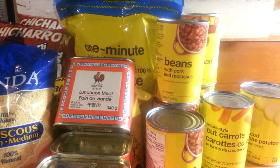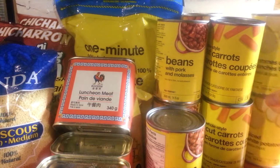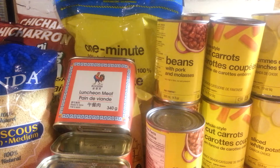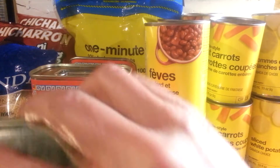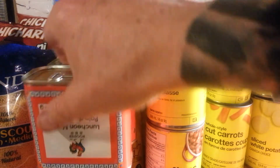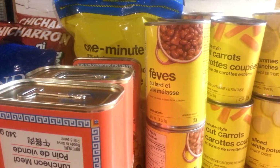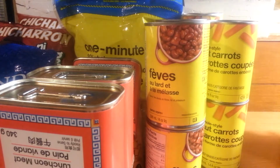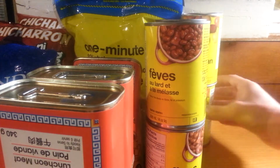So got 2 cans of carrots. I believe I got 2 cans of potatoes, and 4 cans of beans, I believe. There's the rest of the luncheon meat, and that was everything from the No Frills. Now, I might have to move this over here and make some room, because we can get stuff in the cameras.